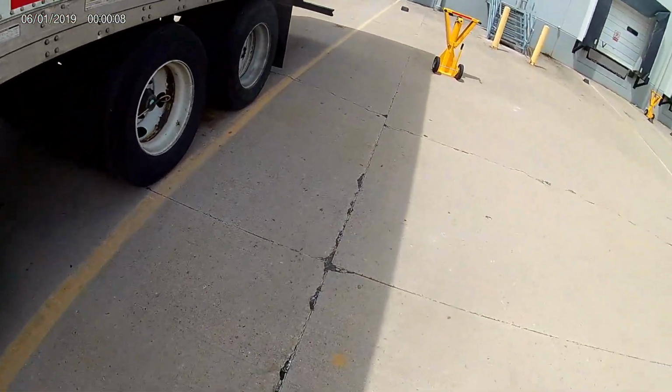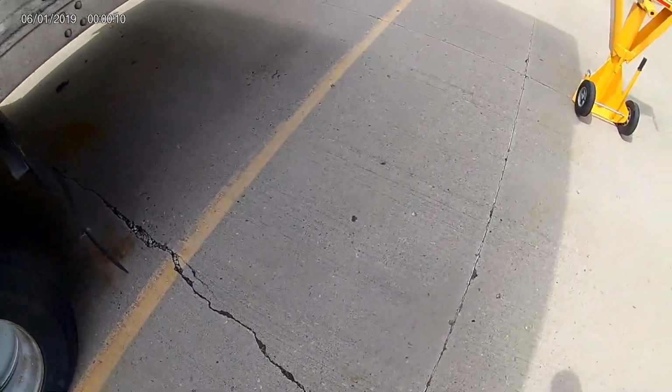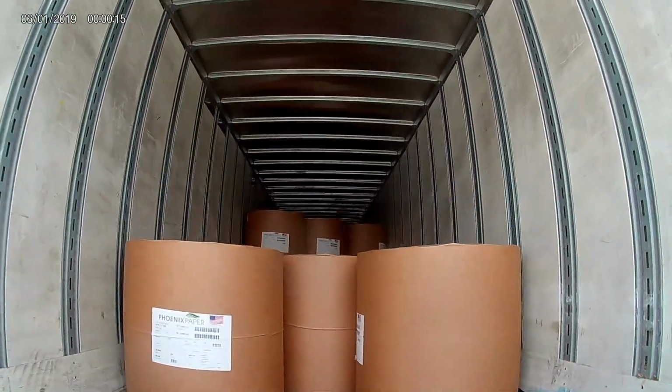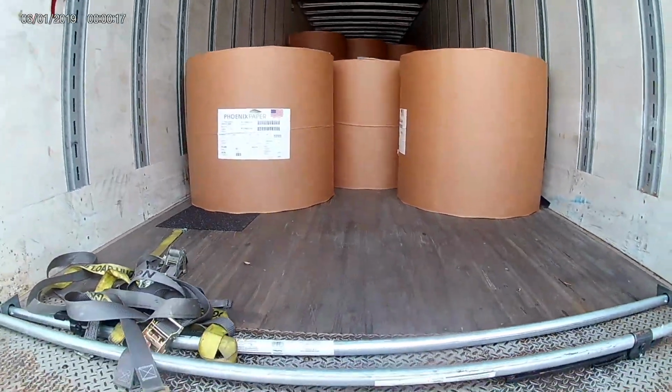So y'all, we done got loaded. Show you what we got, big rolls of paper in here. As y'all can see, some of them stacked double high too.